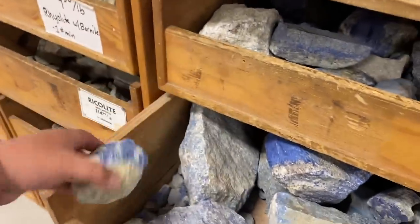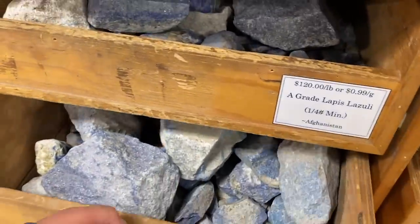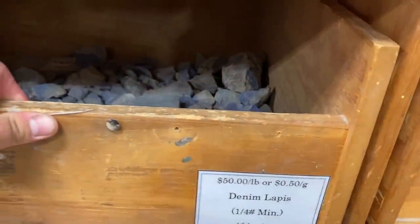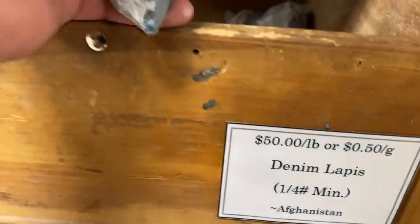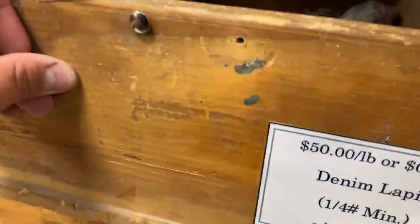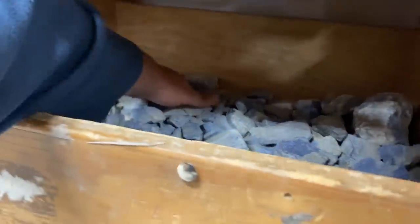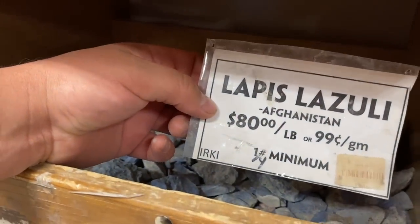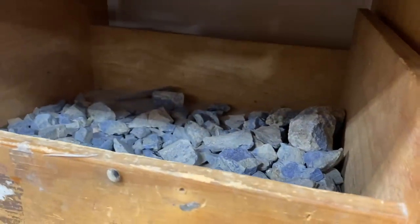That just looks like sunlight. Maybe somebody picked it up and put it back in the wrong place. Down here, the denim lapis. It's also from Afghanistan. Lighter blue, a lot lighter blue. $50 a pound. There's an old sign back there for an old price, $105. But that's irrelevant now.